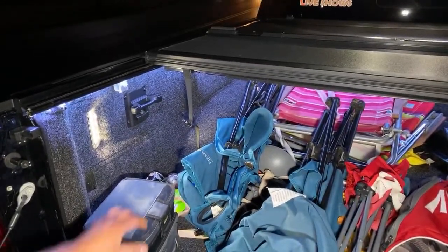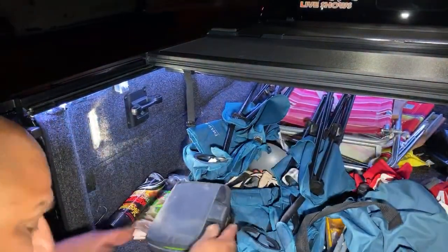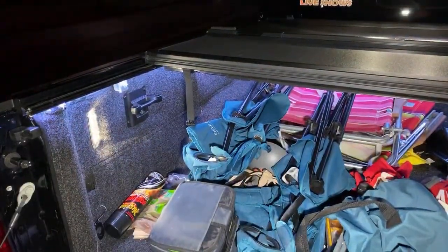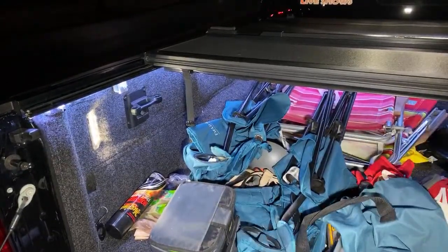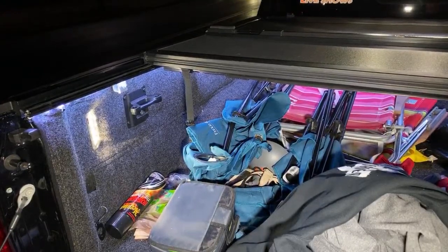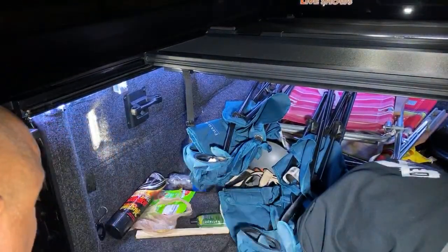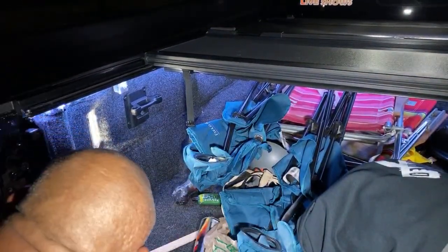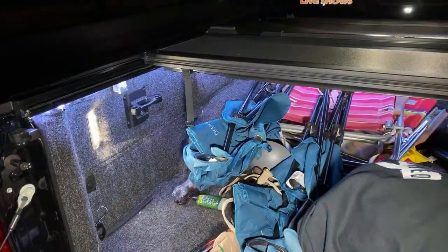Guys, I was going to show you if I can find the remote. Why is it when you're looking for something, you can never find it? Well, anyways, the lights change colors, but I can't find the remote. I probably lost it already.